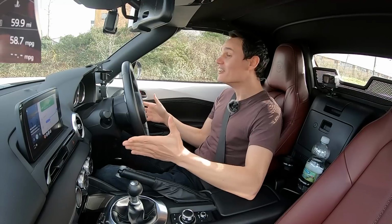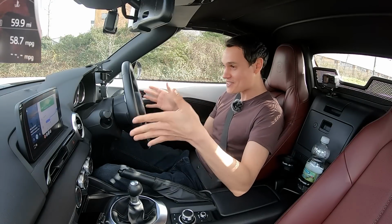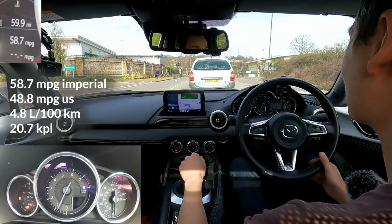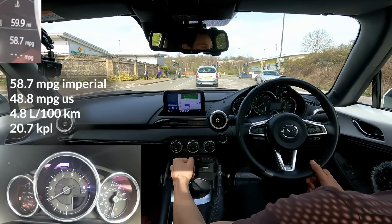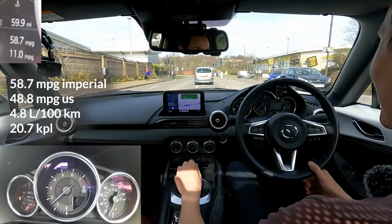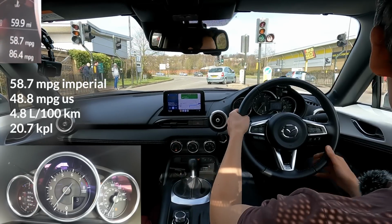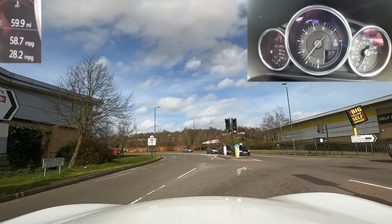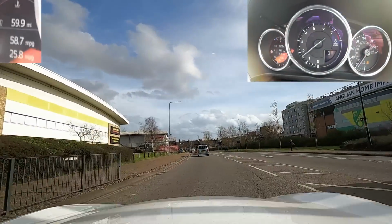Stop turning on! You're supposed to be stop-start. When I stop, you're supposed to stop and save me fuel. 58.7. It's all right when you lose a challenge by quite a lot, but when it's so close, that's when it's harder to deal with. Quite a nice looking stadium.